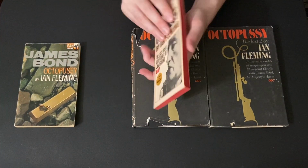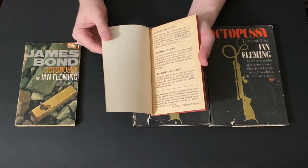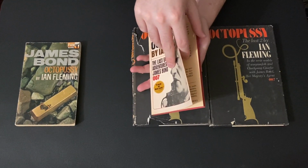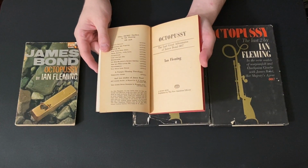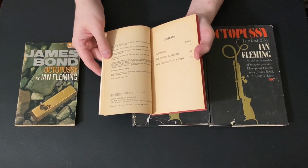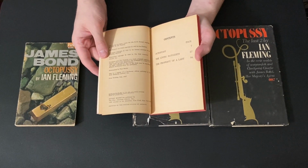Have the red edge pages. What's great about this, as you can see here, it adds the Property of a Lady short story as well, which is commonly tacked on in most editions, at least nowadays. But of course, the original editions and most early ones will just have Octopussy and the Living Daylights. So this is a first Signet printing from July 1967.